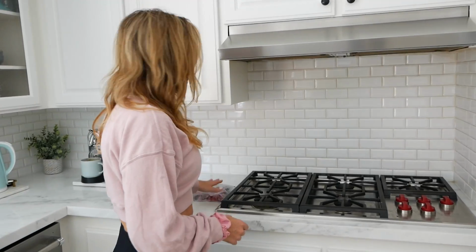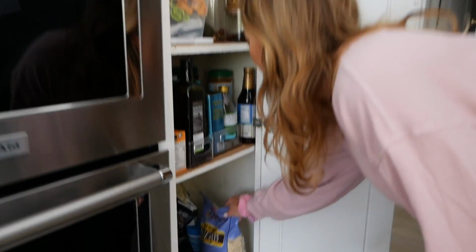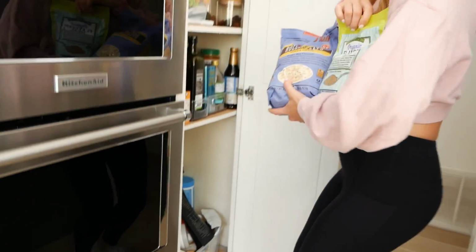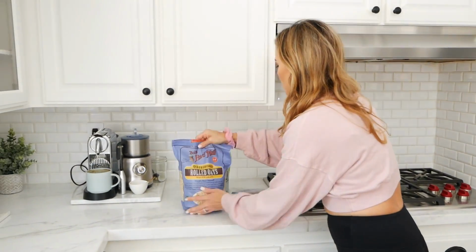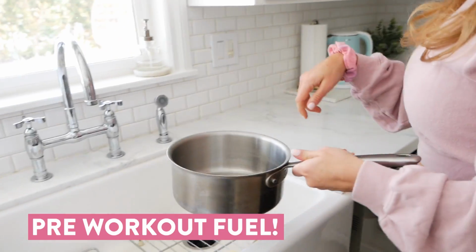So when I'm doing a HIIT workout or a strength workout, I make sure I get lots of carbs. So I'm gonna make some oats with berries, add some flaxseed. You need those carbs for your workout. That is where our bodies get our energy. So they use the carbs, they store them as glucose in the form of glycogen, and then your body goes, yes, please, and uses it during your workout.